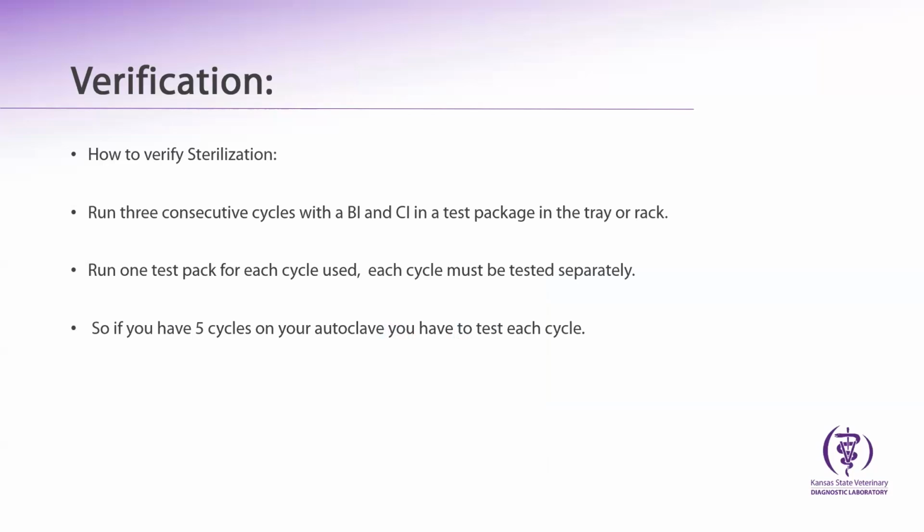So how do we verify sterilization? You run 3 consecutive loads with the BI and CI in a test pack. And you put this in your tray or rack, depending on whichever you have. You're going to run 1 test pack for each cycle that you use, and you need to test each cycle separately. So if you have 5 cycles in your autoclave, you're testing each and every cycle.